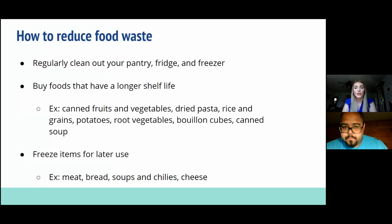All right, so now we're going to look at how to reduce your food waste. A great way to do this is by cleaning out your pantry, fridge, and freezer regularly. I try and do it every 3 to 4 months. I do a really good clean through because there's lots of things that get pushed to the back that you don't know about or you just forget about. So this allows you to spend less money because then you're able to incorporate the foods that you can see are going to expire soon, so then you're able to use them faster.